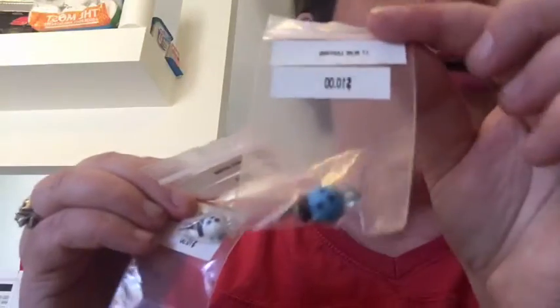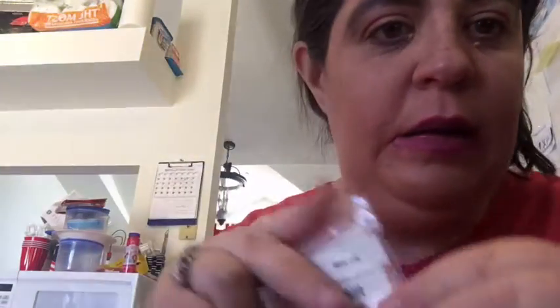Oh, showing that where you can't see it. So there's the blue and there's the white, and here's a red again. So I have more than one red.